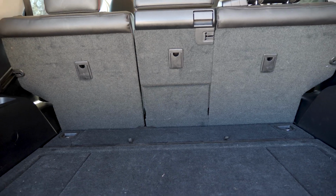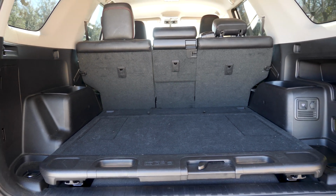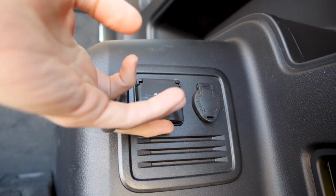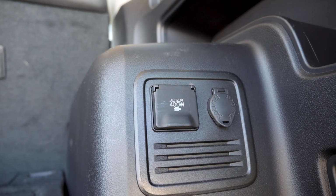I like how you have two electrical outlets in the back for passengers. It's your standard house plug back there, which is really cool, and you've got two of them. If a passenger needs to do some work on their laptop, they can just plug it right in. That single-handedly makes it a great road trip car for me. I would actually say this would be a really good road trip car.